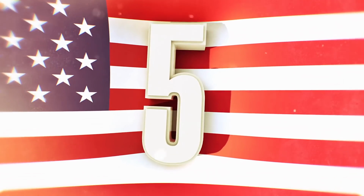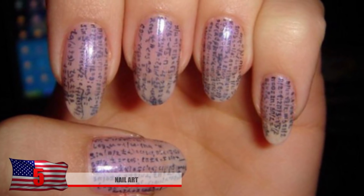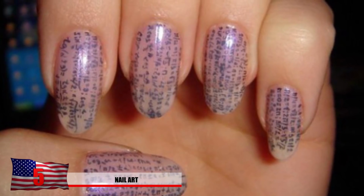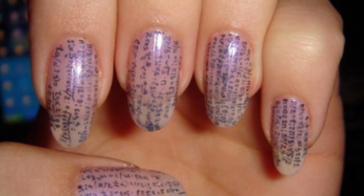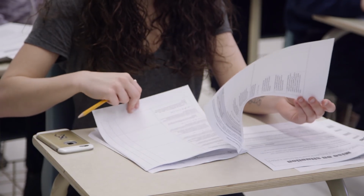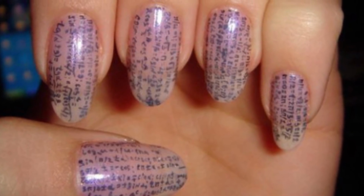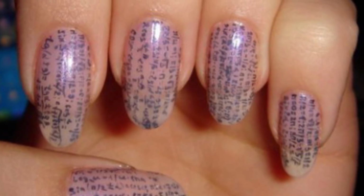Number 5. Nail art. Another cheating hack kind of geared towards women is the nail art. Instead of placing the answers behind the nail this time, the person must have carefully written each answer on the left hand. That takes some serious time and dedication, maybe the kind that could have been useful for actually studying. On the test, it's too hard to even see what it's saying, but it appears to be some math formulas. You have to wonder how many other students might be paying for her manicures.